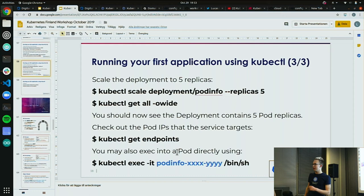And kubectl get endpoints. The endpoints of a service represent the set of pods that are healthy at that moment. So the IPs and ports of the pods that are healthy for the service to load balance to. So with that you basically see the pod IPs for the service that has a matching label.